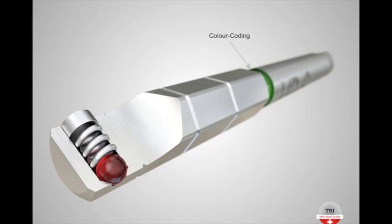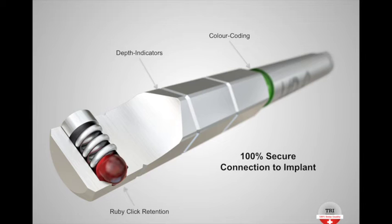And of course, we have the color coding, we have the depth indicators, and most important, we have this new click retention for a 100% secure connection to the implant.